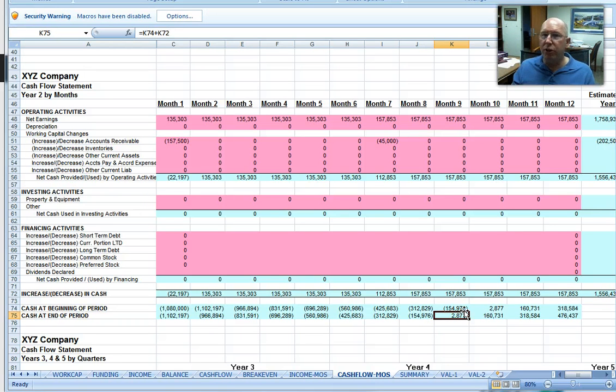These are important things when you go to pitch your deal to investors that they're going to want to know. When are you going to go cash flow positive? When are you going to reach break even? Those are important numbers for them to figure out how cash efficient your business is.